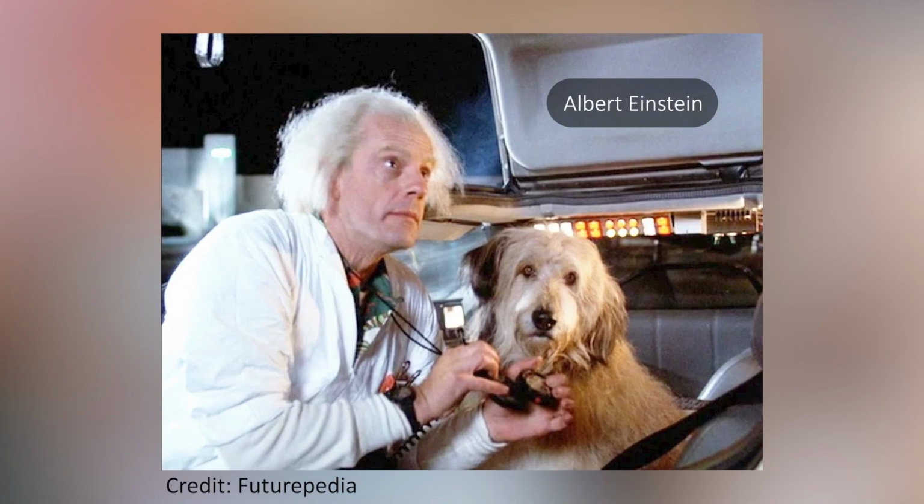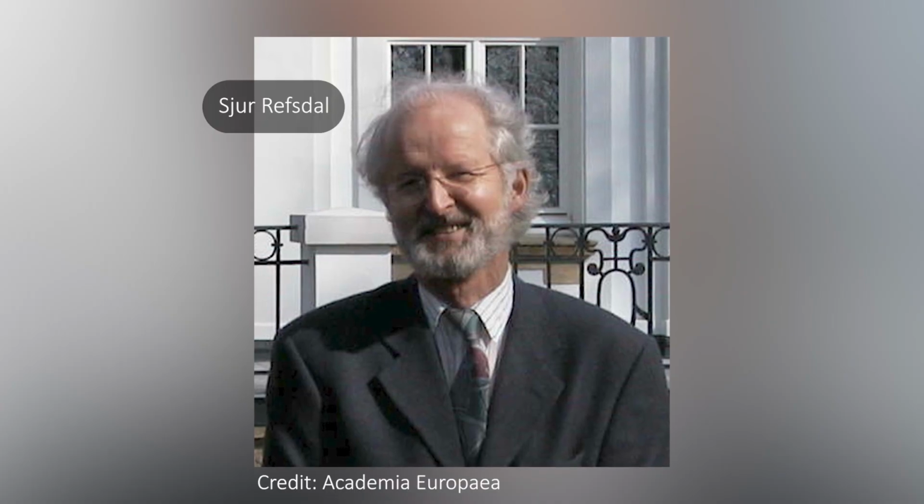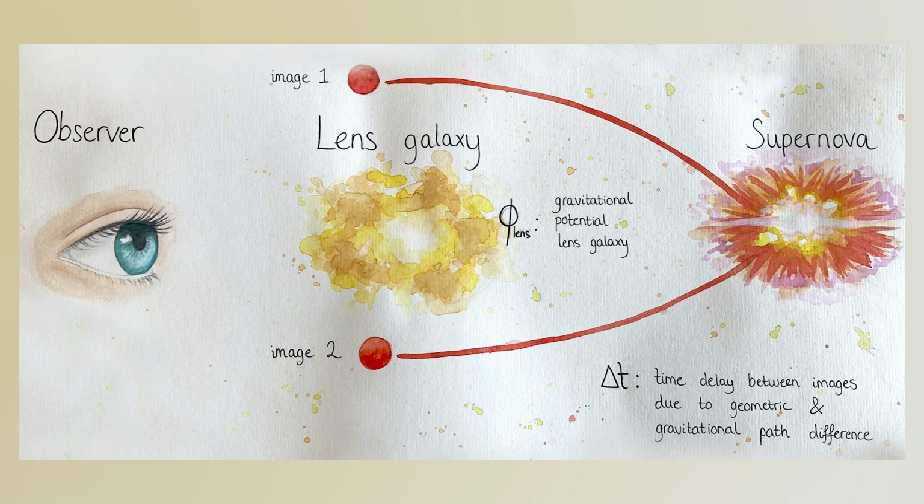And then later, Fritz Zwicky predicted that not only compact objects like stars and black holes, but even entire galaxies can act like lenses in that way. And then Refsdal predicted that if you have such a lens galaxy with a supernova behind it, you can see the multiple images of the supernova and use that to calculate the expansion rate of the universe. So for me and my research, I'm trying to look for these gravitationally lensed supernovae.